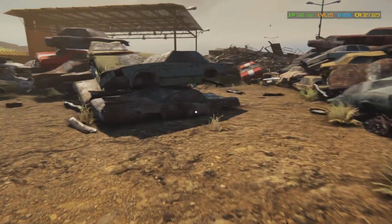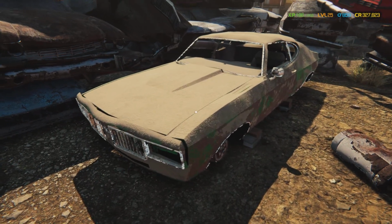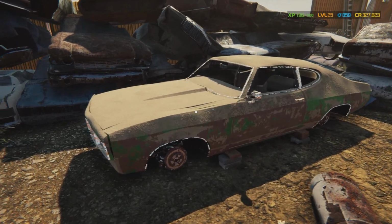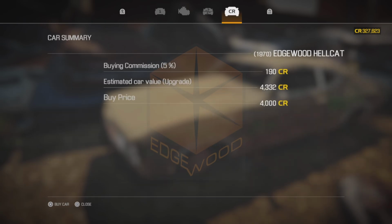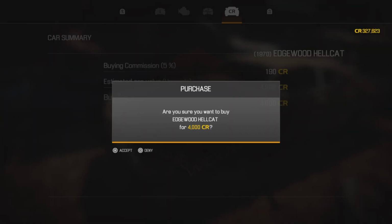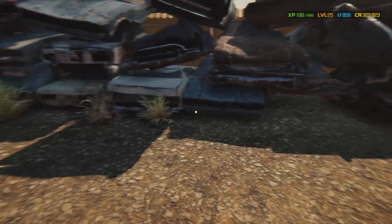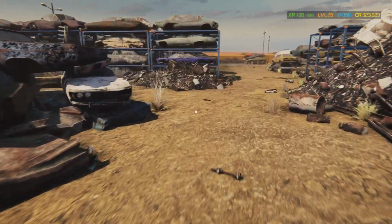There's nothing over there. Oh, gotta go. Ooh. Chevelle, Edgewood Hellcat. Ooh, it's almost like a grandma car. It's got 228,000 miles on it, though. A lot of miles. They only want $4 grand for it. Now we can turn a profit on this. Yeah, let's purchase this one. We're gonna put that at the garage. We'll see what else we can find. See if there's anything else.